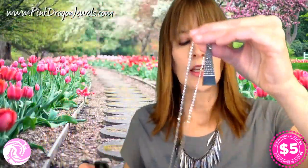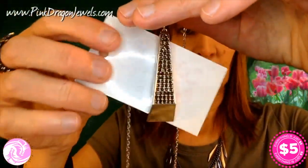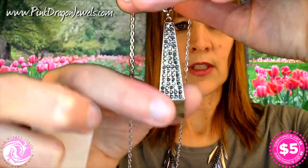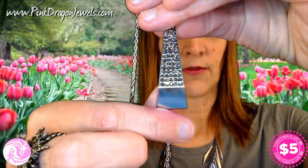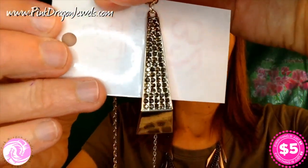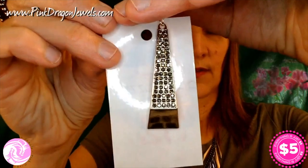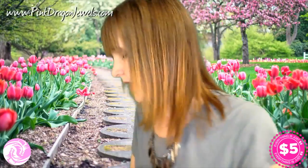They all have extenders. Look at this cool pendant. This almost looks like a building. So we have a silver triangular pendant with a little flat edge at the bottom, and then it's covered in these gorgeous hematite rhinestones. Nice, right? Okay, so that one is number 32, and I have a couple of these. I might have three.